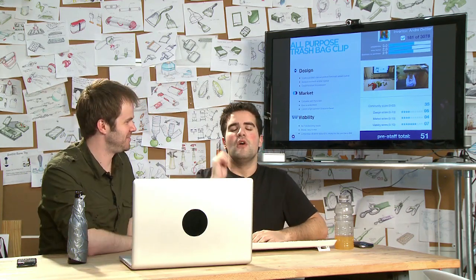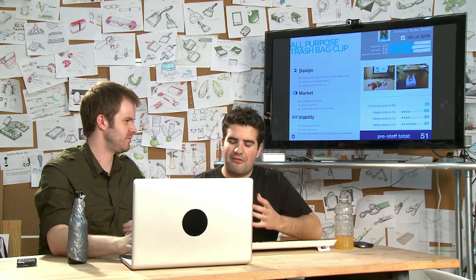We then went into viability. Viability said this is easy. The one thing that got dinged by 3 points, down from 10 to 7, was because it's pretty easy to rip off. It would be pretty easy to make this thing. If we did well, people would knock it off. You can't really protect something like this. So that was that.